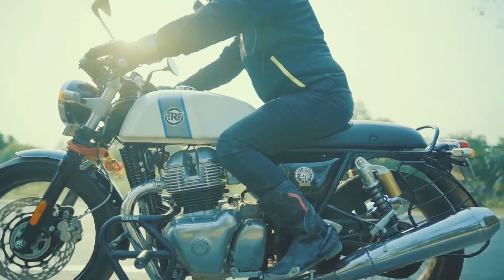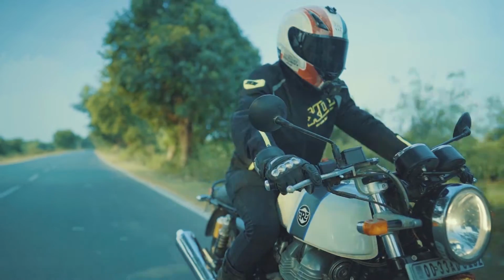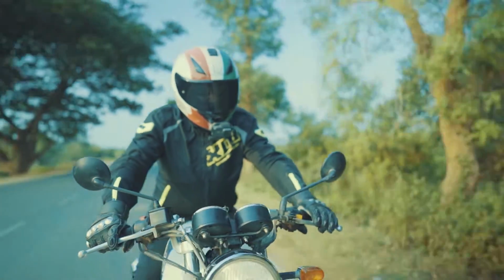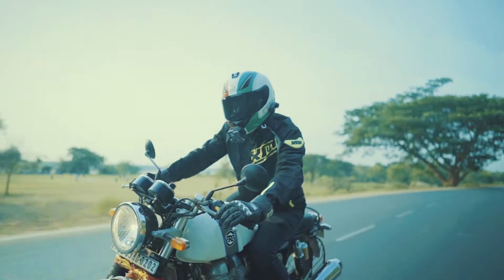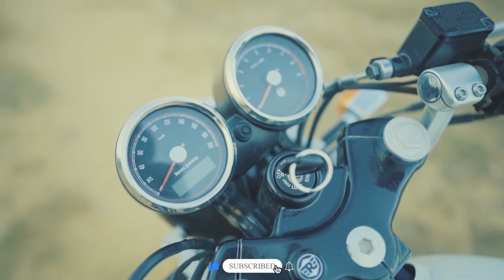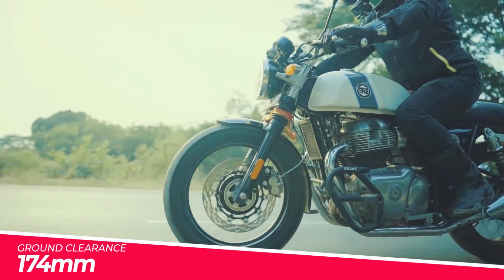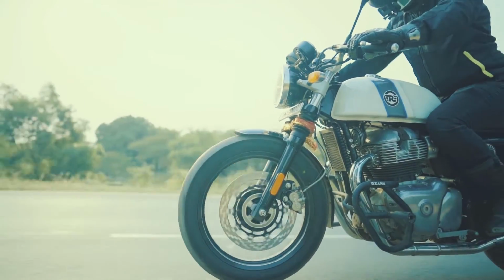Adding to the race spirit of the GT 650 are the rear set foot pegs which do facilitate the lean forward that you're looking for in the racier GT 650. And this aggressive posture makes you go berserk as soon as you swing your legs on the saddle. It gets a dual exhaust setup which is grunty and adds a lot of character to the GT 650. Apart from that, it also gets a dual analog instrument cluster which gives you a taste of a typical neo-retro motorcycle. Even with a dual exhaust setup, it gets a ground clearance of about 174 mm, which is more than you could ask for in the Indian road conditions.